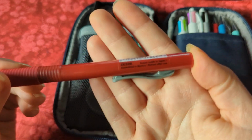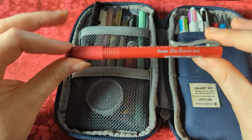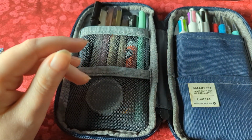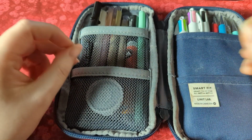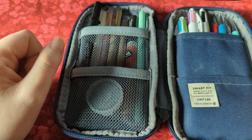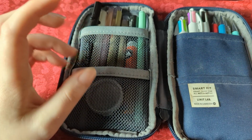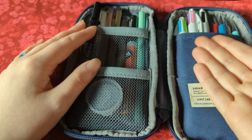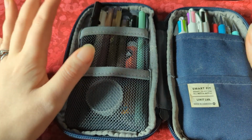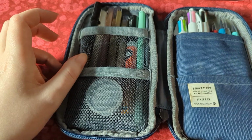This is a new thing for me that I picked up in a physical art store. I much prefer going to physical art stores. I feel like it's a lot more satisfying to me to be able to see everything and to be able to know if I really want it. I feel like if I see it, I'll know if I really want it or not, or if I really need it.